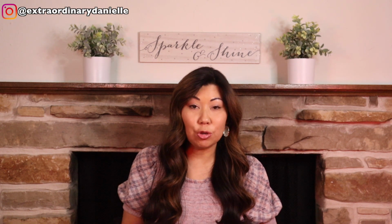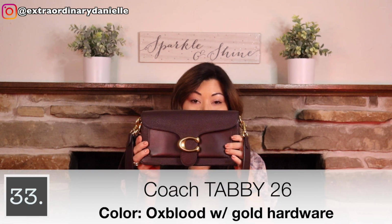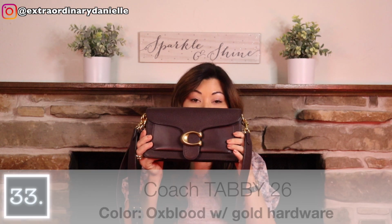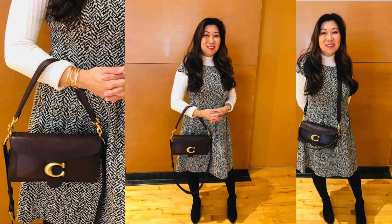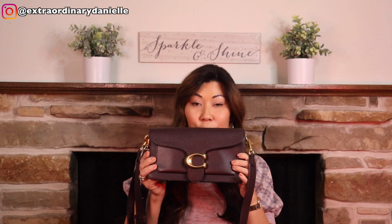So the next bag I want to show you is this Coach Tabby bag in the Oxblood color. I love the look of this bag, not so much the functionality. I did talk about this bag in my very last video, so you can watch that video if you haven't and find out the reasons why I might be selling this handbag.